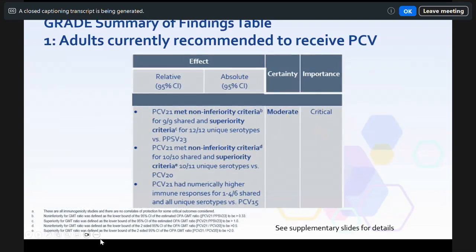In a phase 2 trial compared with PPSV23, PCV21 met non-inferiority criteria for all 9 shared serotypes and superiority criteria for all 12 unique serotypes. Compared with PCV20, PCV21 met non-inferiority criteria for all 10 shared serotypes and superiority criteria for 10 of 11 unique serotypes. Compared with PCV15, immune responses for PCV21 were numerically higher for 1 to 4 of 6 shared serotypes and all unique serotypes. And a statistical comparison was not performed for this comparison. The certainty of evidence was determined to be moderate since these are immunogenicity data only without established correlates of protection.